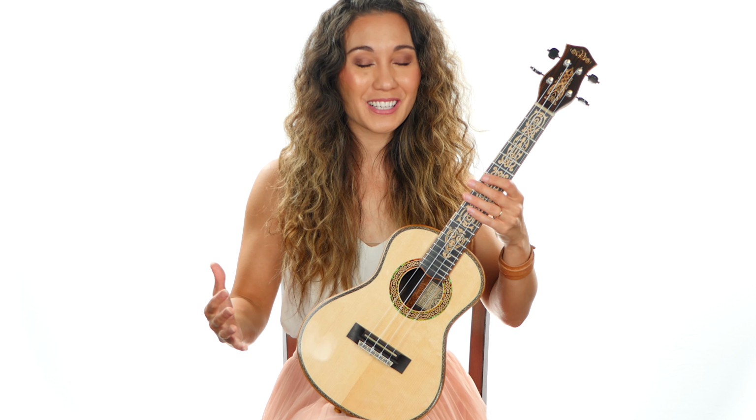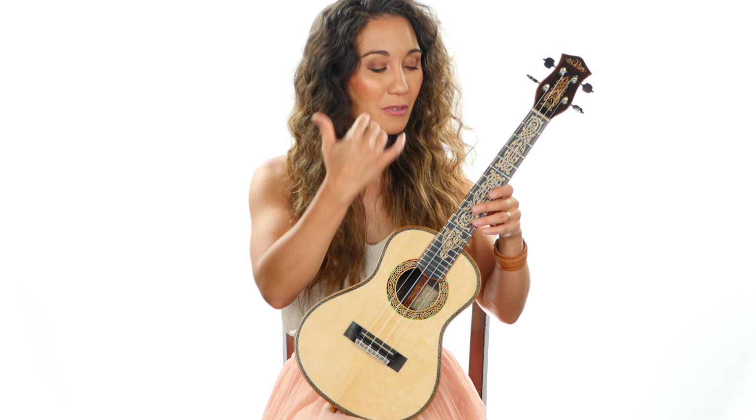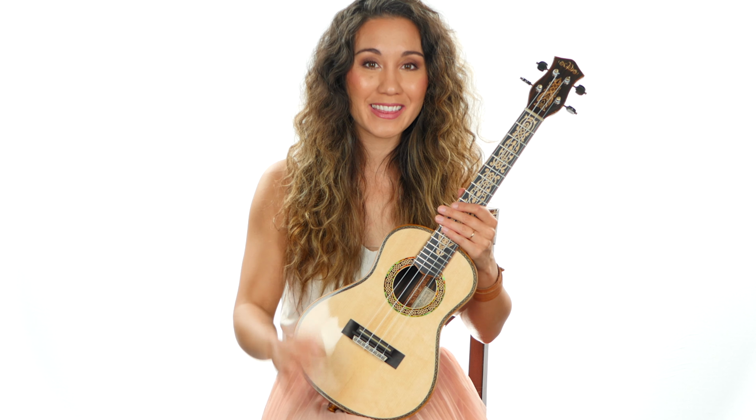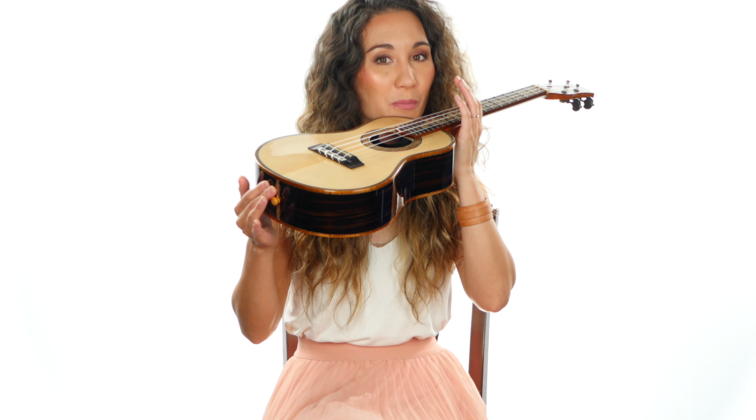This instrument is so resonant, it's so responsive, that I have to keep my hand over the strings like this when I'm talking throughout this whole entire video while I've been filming. It's because it's so responsive that when I talk, the vibrations from my voice, the sound waves, they're picked up by the strings, and then the body starts to resonate. It's that responsive.